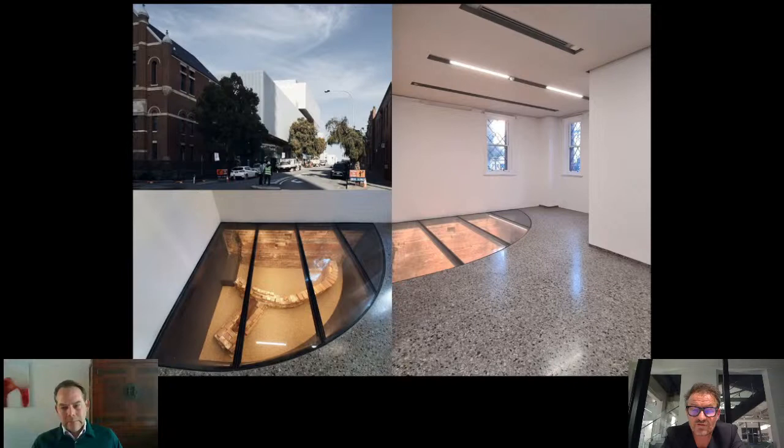We also discovered through the construction an old well that was within the Beaufort building, and it related to the old jail. So as part of the construction and exhibition and the storytelling, this became a little exhibit in the journey of your circulation through the project.